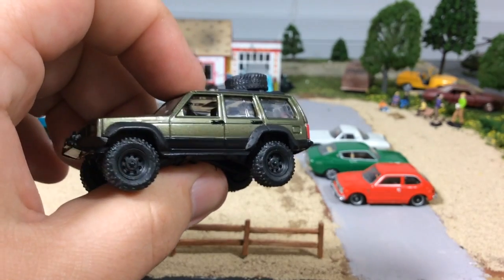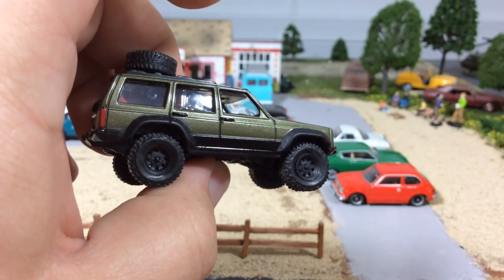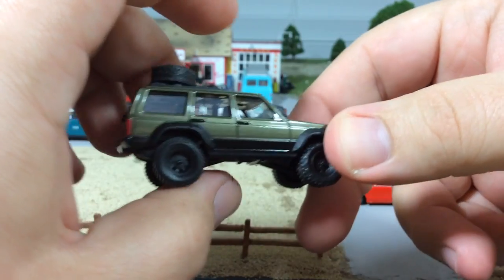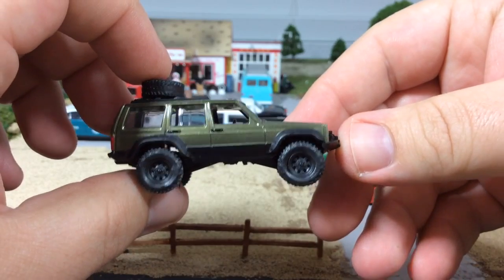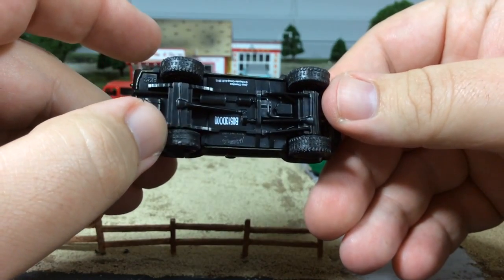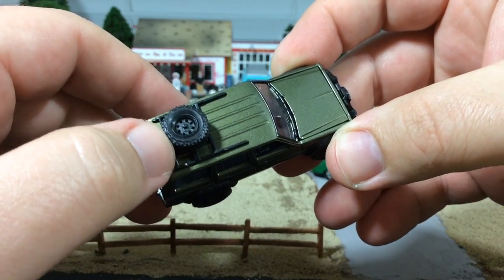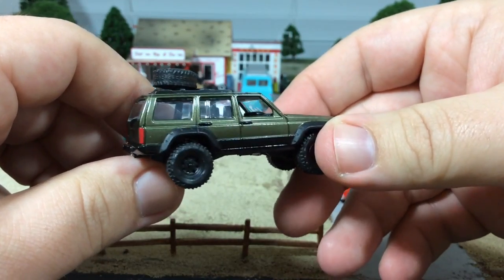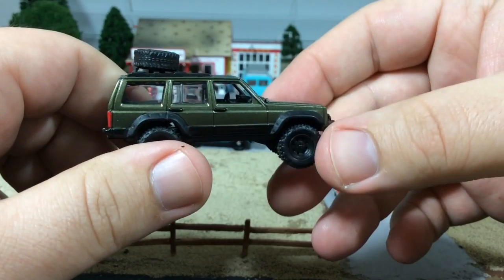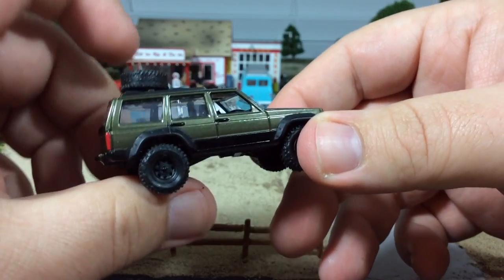And here you go. Jeep Grand Cherokee Laredo. This one, unlike my other one, this one has rubber tires with tread. A very aggressive off-road tread with the suspension lift. This is Tomy era, so it does have the plastic base, which I don't care. It has a real rubber spare on top. It has painted fender flares with the rivets. The black door handles. The glass is really clear.